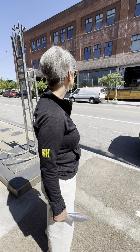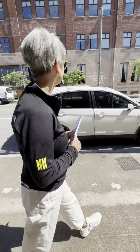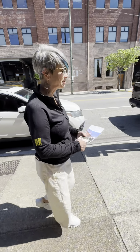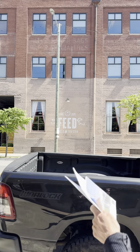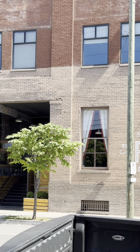What's your favorite thing to order there? I like their burger. Good one. I love their Brussels sprout salad. Oh, that's good too. I mean, give a shout out to Tinkerman and Thomas Palmer. They did a great job with that design.